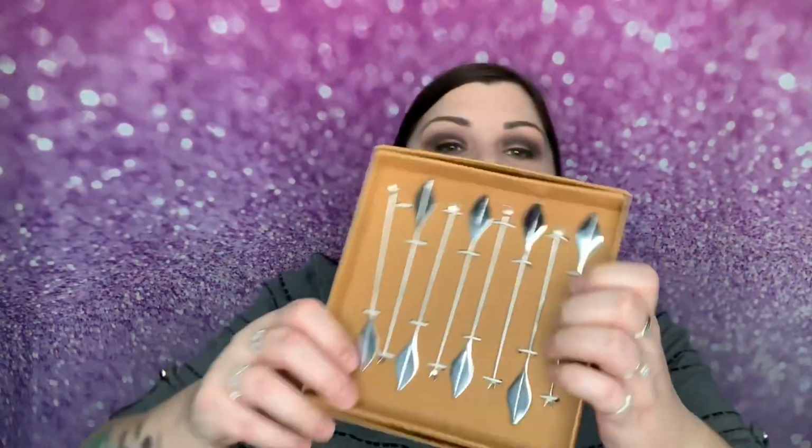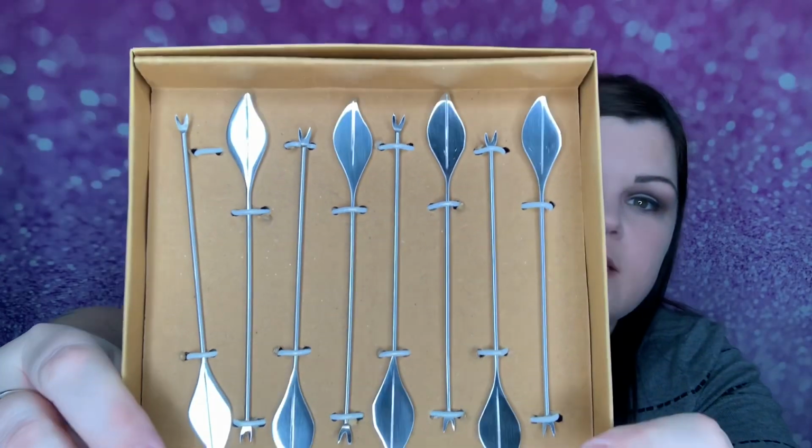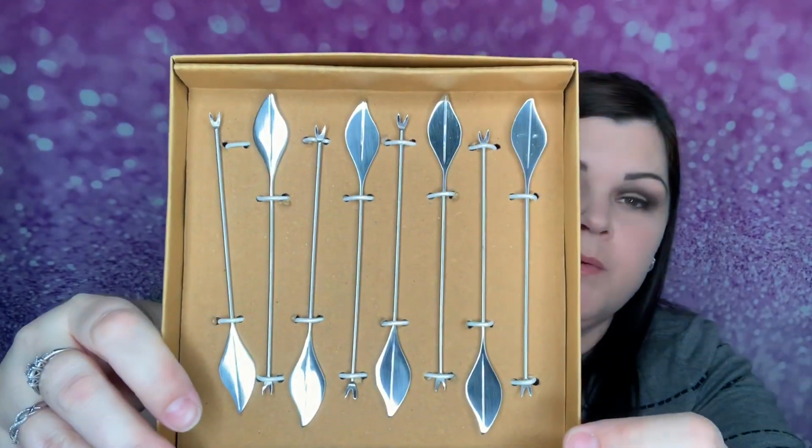And then I have just 3 other things, you guys. So this is a dainty leaf pick set. And this one also you can pick at, let me take the glare off here. So here's the set, and I thought those are really, really cute because again, I do like my dirty martinis, and I bought like the little bamboo long little things to put the olives in, but I thought this would be cool because these are reusable and I can use them all the time.